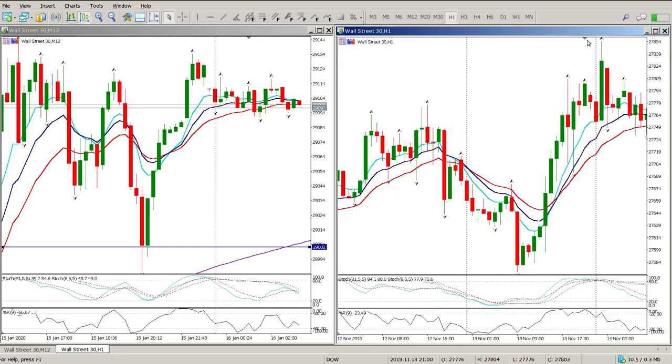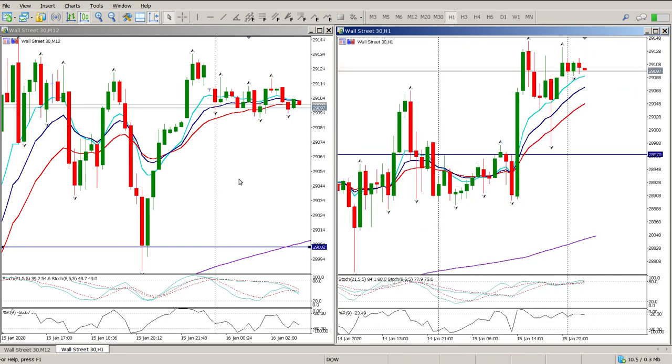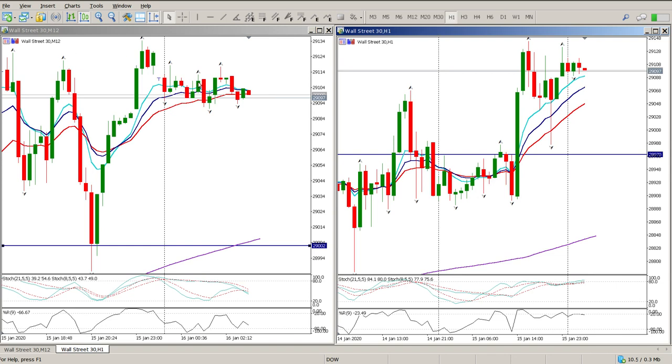As we stand now, I'm not going to worry too much about this here. We may still pull back and close some of these gaps here, and that'll give the opportunity to get into this. So I'm not worried about these fractals at the moment. The time frame that I'm really looking for is the hour. Lots of indecision at this level here.